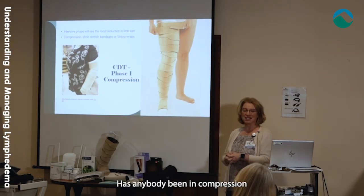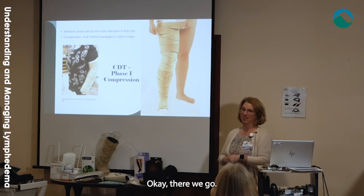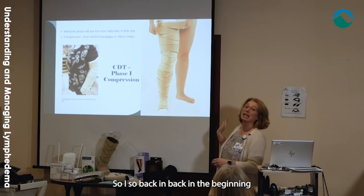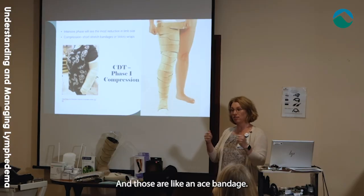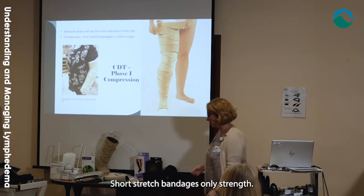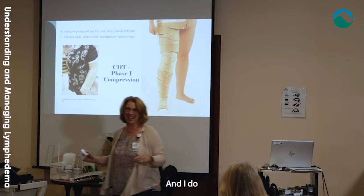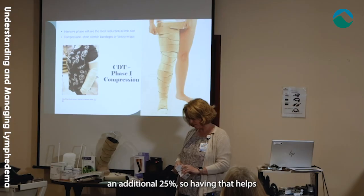Has anybody been in compression garments, either bandages or wraps? Okay, there we go. So back in the beginning, we used to always use short stretch bandages. And those are like an ACE bandage, but an ACE bandage stretches up to 100% of its size. Short stretch bandages only stretch an additional 25%.